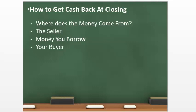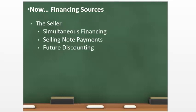Now, it says here how to get cash back at closing. You know, we used to be able to create a note and sell the note at the closing table. We can't really do that anymore. That's called simultaneous financing. But there's all sorts of ways to get cash back at closing. It's a little bit of an advanced technique. I won't touch base on it right now.